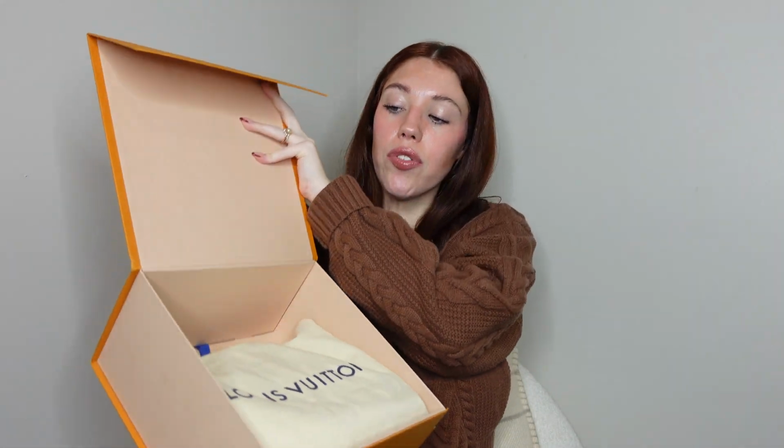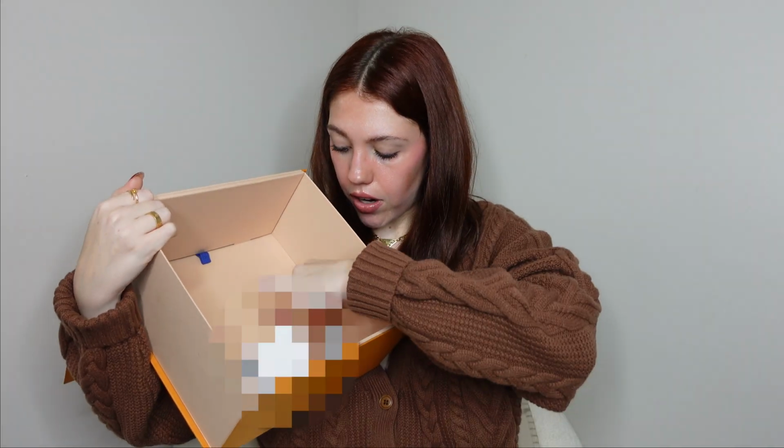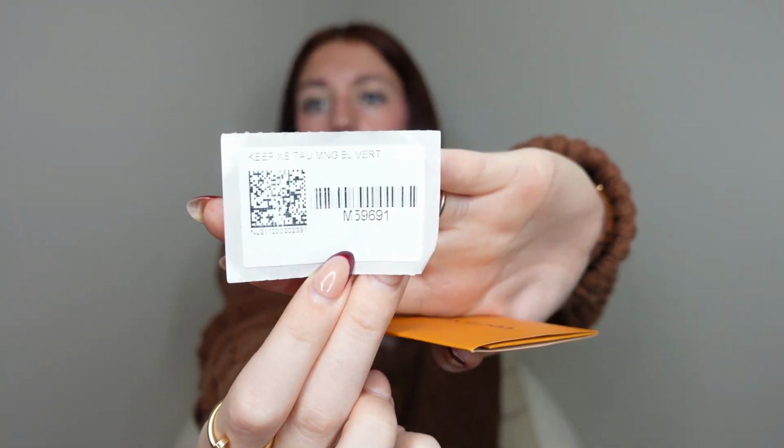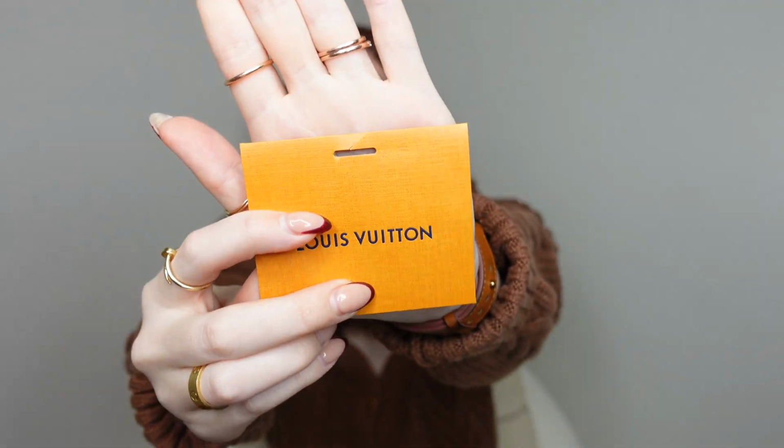And here, this is from the men's section, so the dust bag might look a little bit different. I actually haven't compared it to my other dust bags, but this bag is from the men's section, so it might look a little bit different. And then I have also in the box a couple of things. It did come with the barcode information and everything, the barcode, all of that, and the serial number. So that is one thing that gave me hope. The fact that it has this is a good sign. And then it also came with the tag right here that attaches to the ribbon that's normally on the Louis Vuitton box.